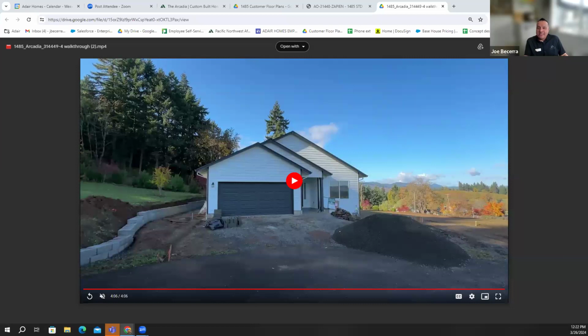At that point is when Adair can go in there, meet you at the property, and start identifying what it's going to take to develop that lot and create a budget for you, so you can see if it fits in the budget that you want to stay in while building.